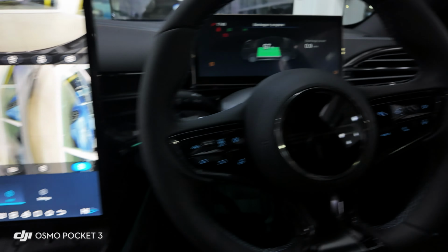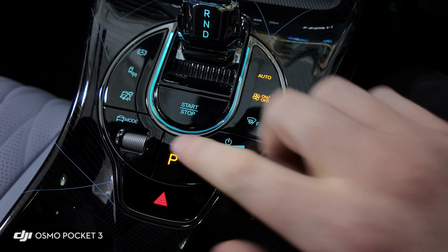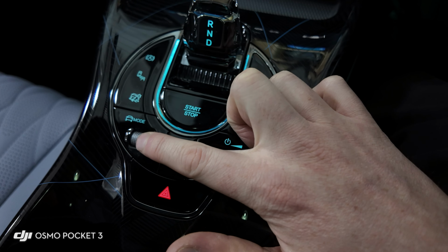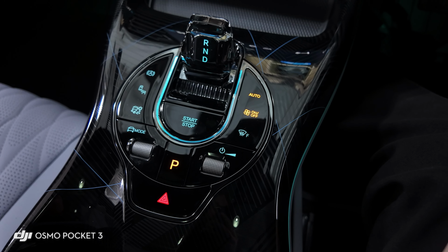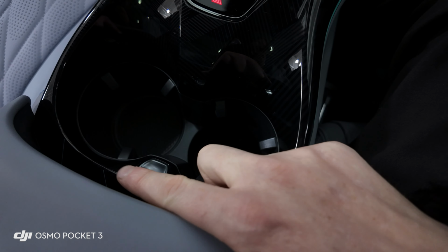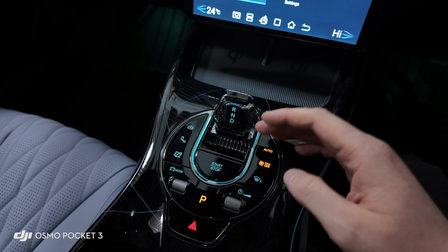In the middle, just so we can show you a few features, we've got the volume on here again, different modes. So when you press this, it'll change mode to sport, eco, normal. So you've got different modes that you can drive in. It changes the steering tightness and things like that. A couple of cup holders down below, these ones, press them in. If you've got a larger bottle, it locks them down, and then this button just here is going to shoot them back up.